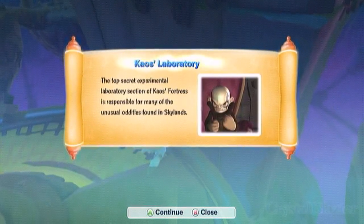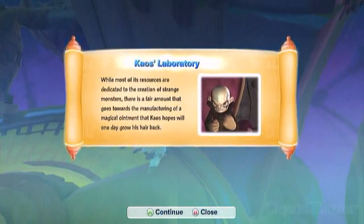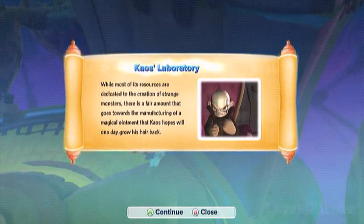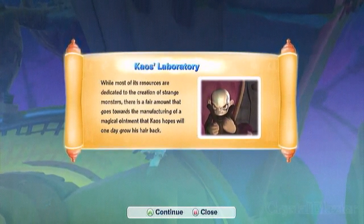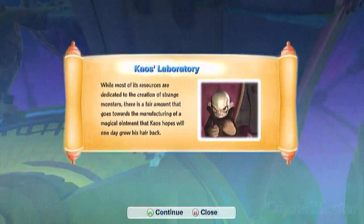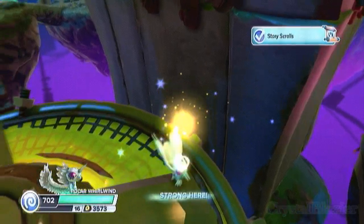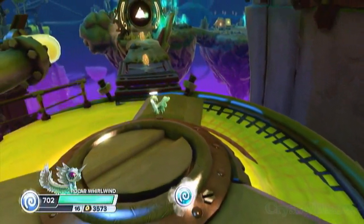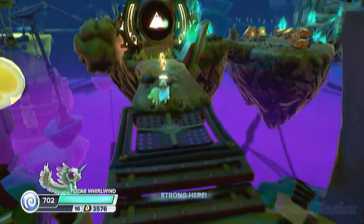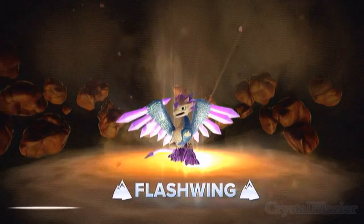The secret experimental laboratory section of Kaos's fortress is responsible for many of the unusual oddities found in Skylanders. While most of its resources are dedicated to the creation of strange monsters, there is a fair amount that goes towards the manufacturing of a magical ointment that Kaos hopes will one day grow his hair back. A blast of success! Blinded by the light.